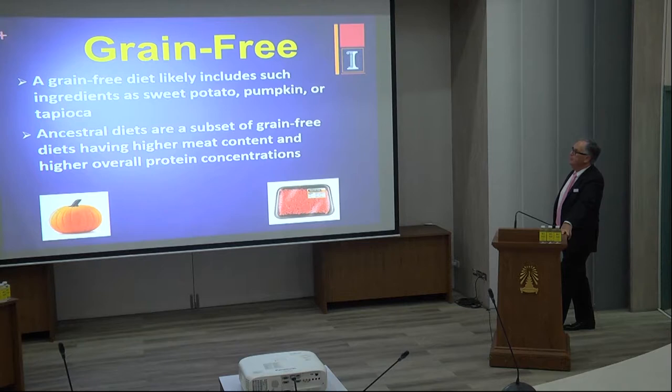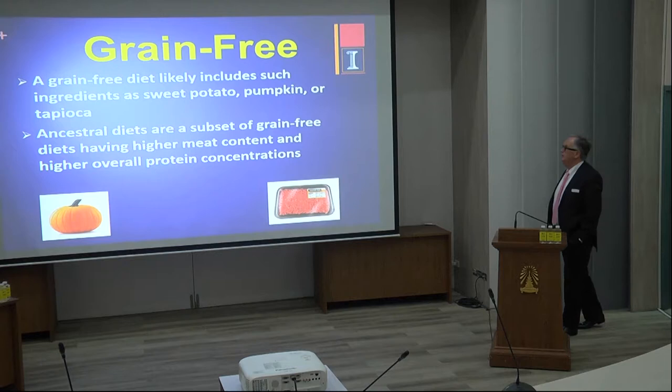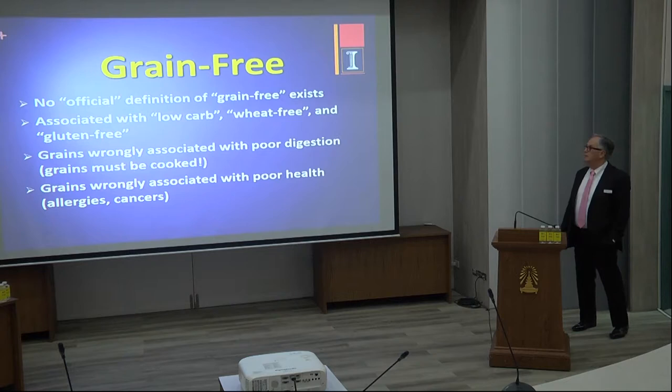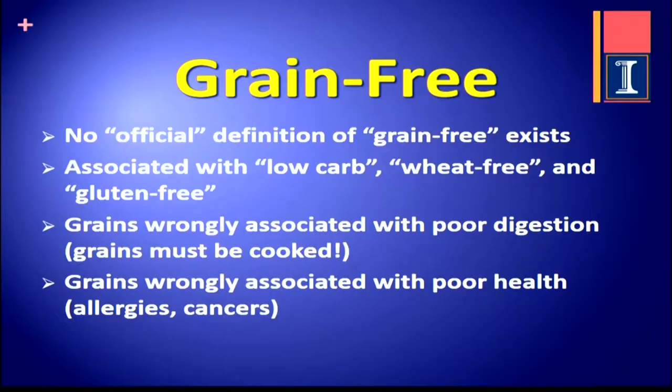Grain-free. A grain-free diet likely will include things like sweet potato and pumpkin and tapioca as ingredients, which is fine. And the ancestral diets are a subset of grain-free diets. They have higher meat content, higher overall protein concentrations, and no grain. Okay, so that's the nature of the grain-free. There's no official definition of grain-free that exists. That's the funny part. There's no real official definition. A lot of pet parents associate grain-free with low carbohydrate or wheat-free or gluten-free. And there's no relationship, but that's what they think this is.